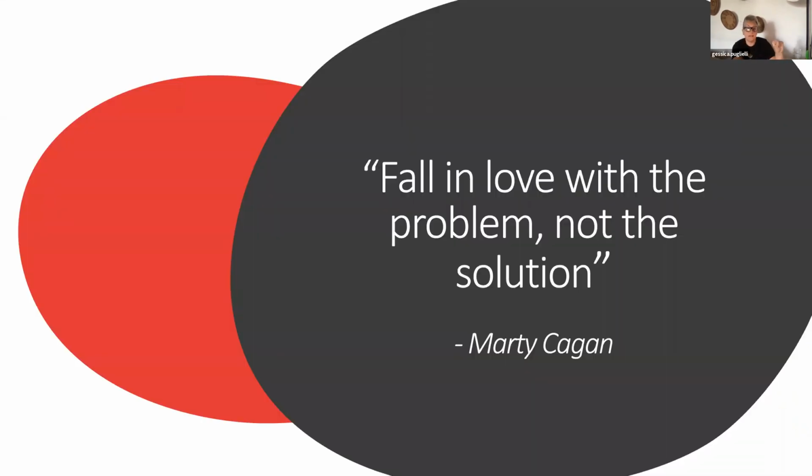So one of my favorite, if not my favorite quote is: fall in love with the problem, not the solution. This is from Marty Cagan, the founder of the Silicon Valley Product Group and the author of a book that I suggest you read, Inspired. When you are obsessed with understanding what is causing the problem and how that problem affects a user's life on a daily basis, the solutions can be many, and believe me, they will come so easily. Focusing on the problem you have to solve will show you the path to the solution.